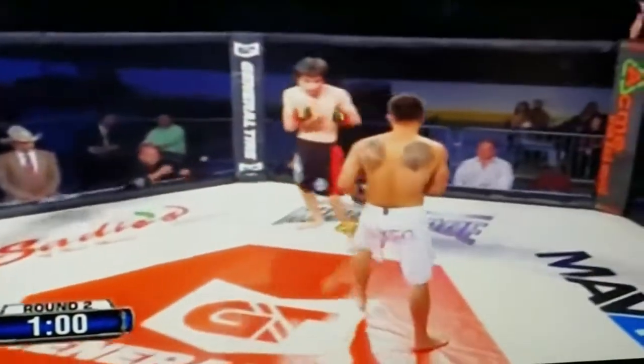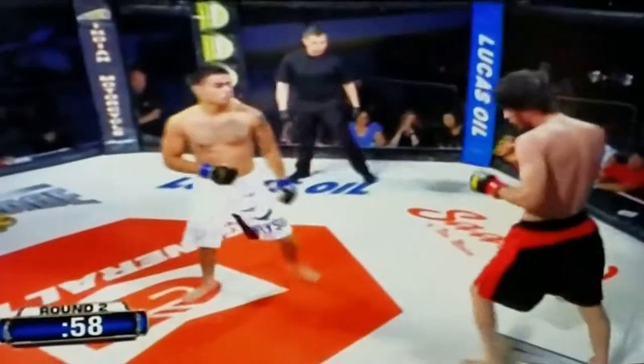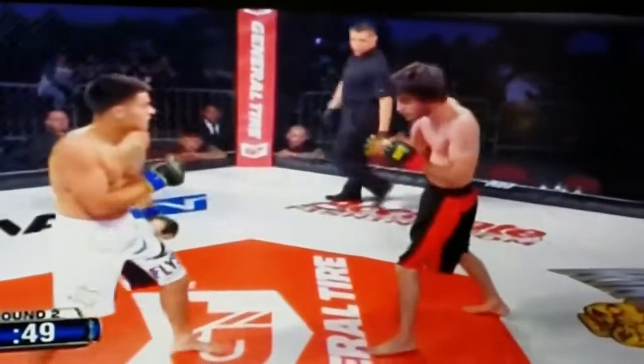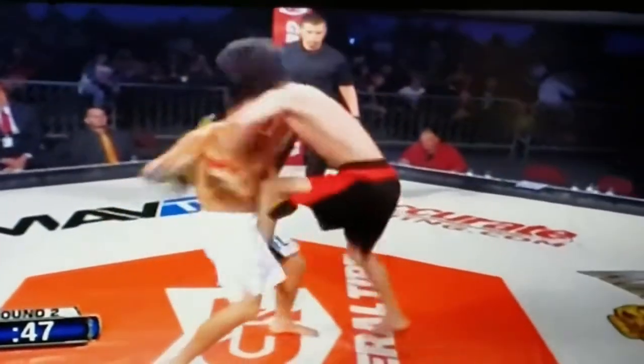And here we go, Cortez. Getting an opportunity back here on the feet. From the standpoint, when Cortez comes in with those bombs and they connect, it rocks Dominguez. But he doesn't keep following up. And that's right, let him up. Back to it.